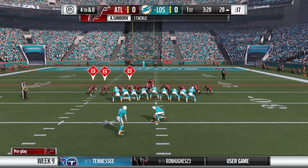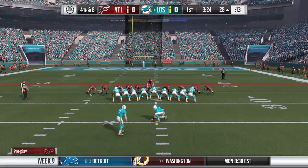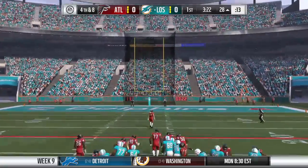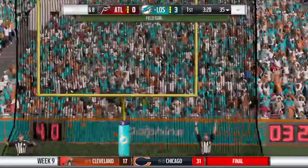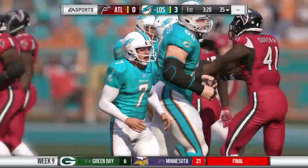We always talk about confidence in runners and catchers and quarterbacks. How about the protection detail? They're not allowing anyone near the guy throwing the football. And Santos able to put this one up and through. It's good. And the opening drive for the Dolphins yields 3.